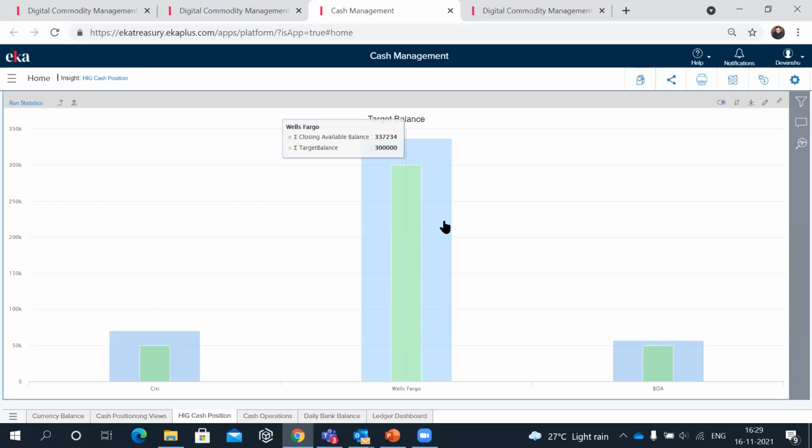So this utility gives us a good view of how much money is in which bank. For example, in Bank of America, we are okay because we are slightly above the target balance, and this is a good scenario to have.